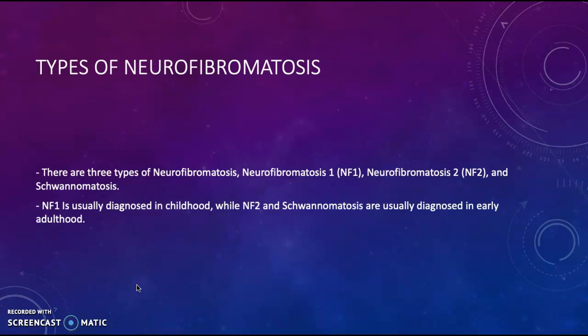The different types of neurofibromatosis are neurofibromatosis 1, which is usually in a child, or the child grows up with neurofibromatosis 1 or is diagnosed with it from a gene mutation, or it's inherited from the parent if the parent has it. Neurofibromatosis 2 is usually developed later in life, along with schwannomatosis. But schwannomatosis is actually rare, so it's a lot less common to see people with schwannomatosis rather than NF2, or neurofibromatosis 2.